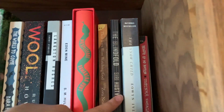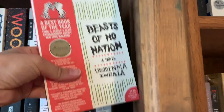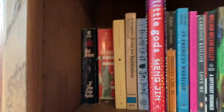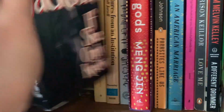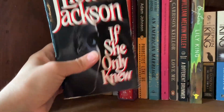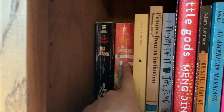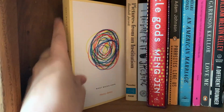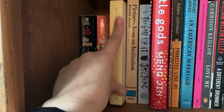Then I've got some other stuff. I don't really know how or why I buy books most of the time. And again, this, If She Only Knew, does that seem like a book that I would buy? I don't shop at Walmart, so this I definitely took from someone also, but I don't know who. That is definitely from my dad's house. What Maisie Knew, these are like the cute Rhodes editions that are out of print.